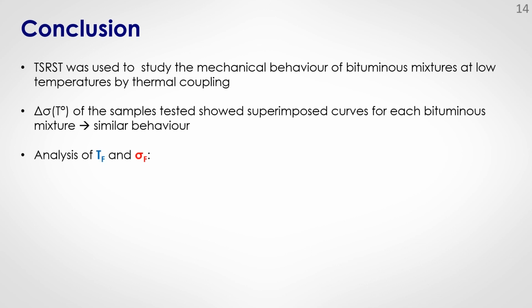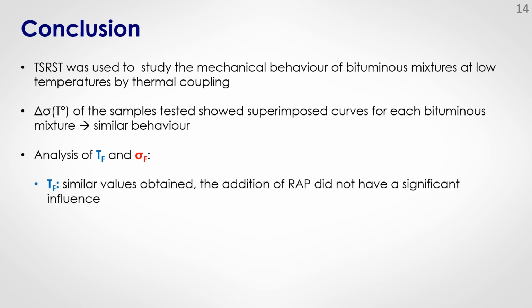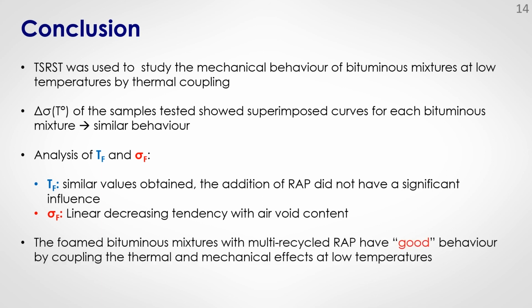Analysis of failure temperature and failure stress. The failure temperature showed similar values. In consequence, the addition of RAP didn't have a significant influence. Failure stress presents a linear decreasing tendency with air void content. And finally, the foamed bituminous mixture with multi-recycling RAP has good behavior by coupling thermal and mechanical effects at low temperatures.